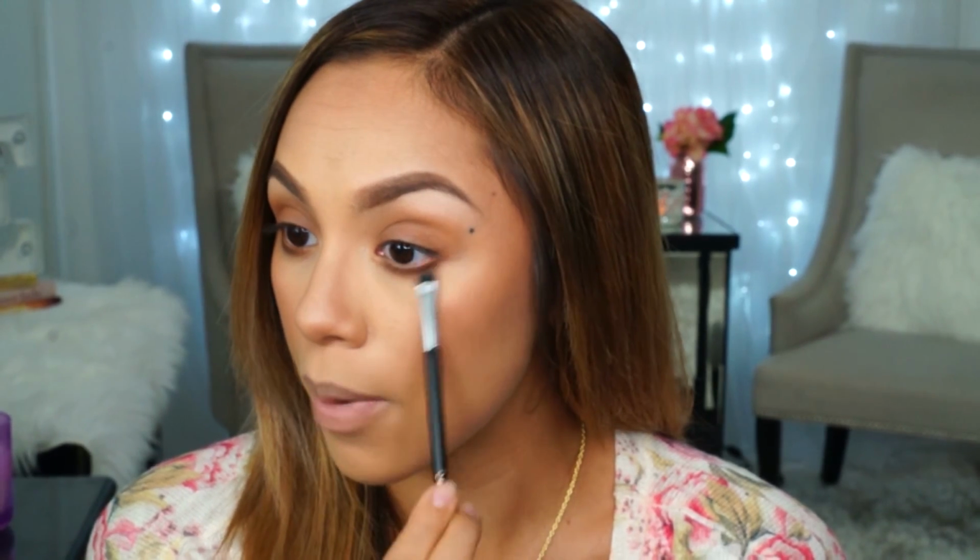I love a good flat brush like this, the little square ones. So with that, I'm gonna go in with the darkest color right here and just add some shade, add some shadow right underneath my lash line. After I warm up my bottom lash line a little smidge, I'm gonna go ahead and just do the top of my eyes.